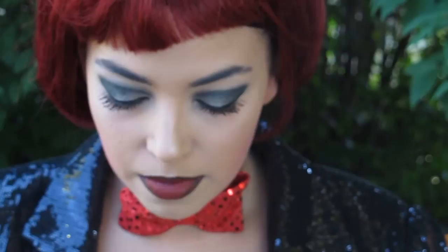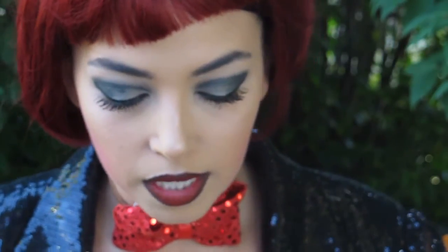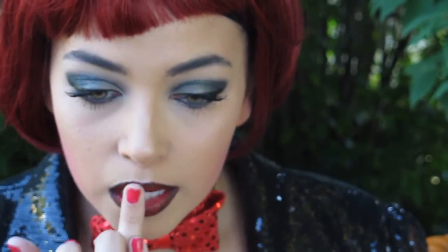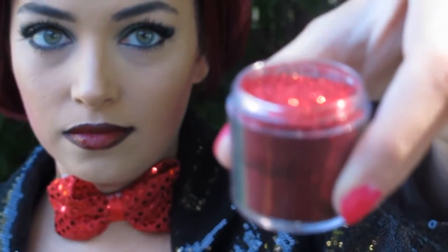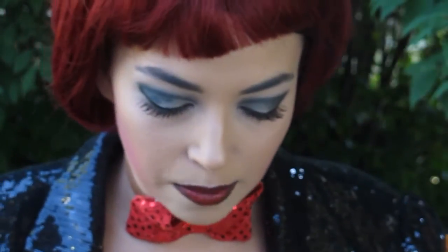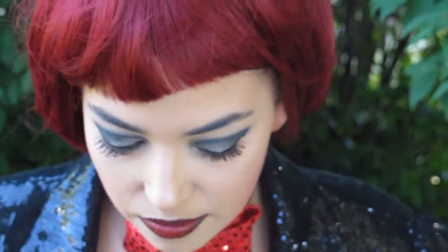I'm going to take a little bit on my finger. Hi, baby. I'm almost done. Go see Sammy. Okay, and I am just going to pop this on the middle of my lips. Hold on, baby. Just the middle. And then I'm going to take MAC's red glitter. The color is just called red. And I'm going to dip my glossy finger in it and put that right in the middle.